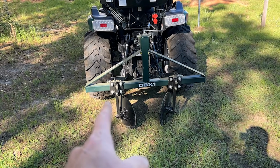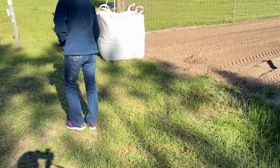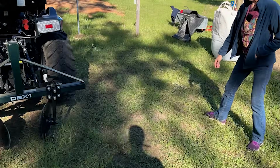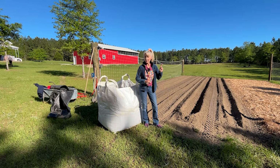So this is a hiller, and it takes dirt from the outside and puts it in the center, and that should fold back that dirt that we have there from that furrow and cover up that dirt we're going to put in the center. This is all new to me, and when we did the folks' garden last year, we didn't have this equipment, we didn't do this.